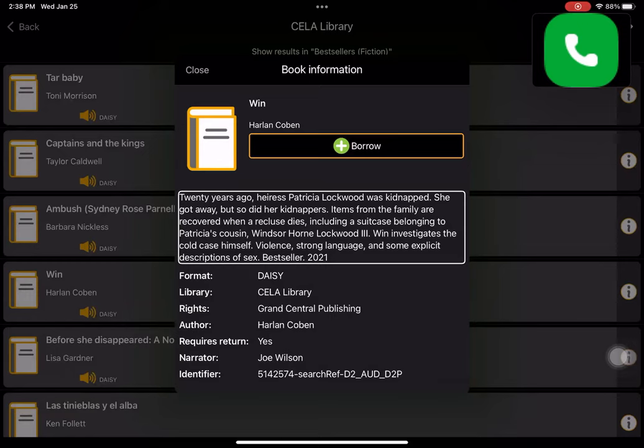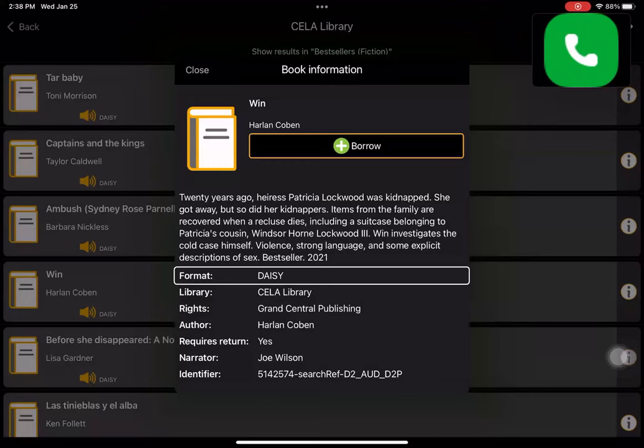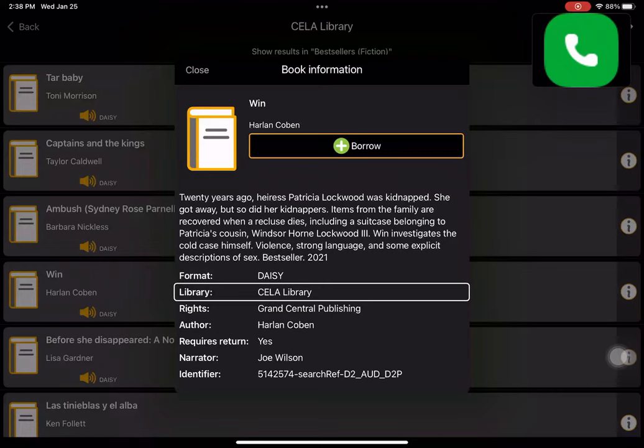So if you want to read it before you order it, you would then just keep swiping and read the description. And here it says format is DAISY. Library, CELA Library. And the source, the library or the collection here, is CELA Library. So this is an additional confirmation that this is a human narrated title. Grand Central Publishing. And then you've got all of the bibliographical information. So who's the publisher, year of publication, likely the call number, the ISBN number, etc. If you're interested in that information, you can keep swiping to the right.